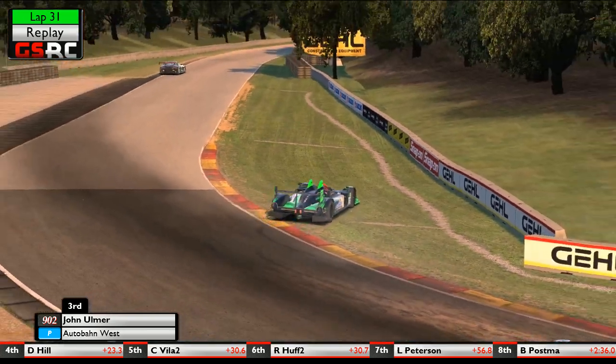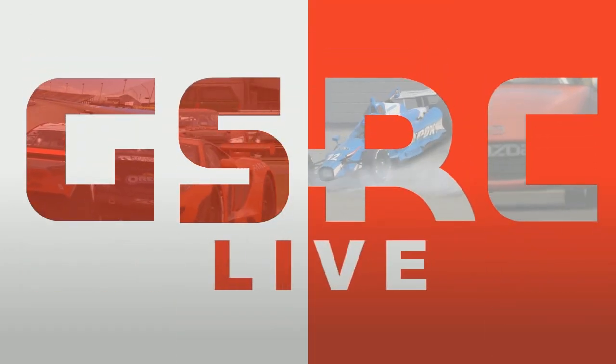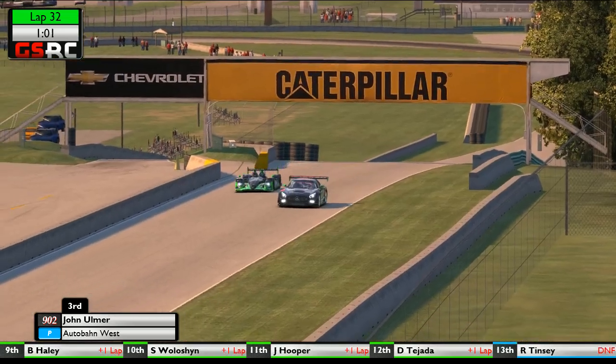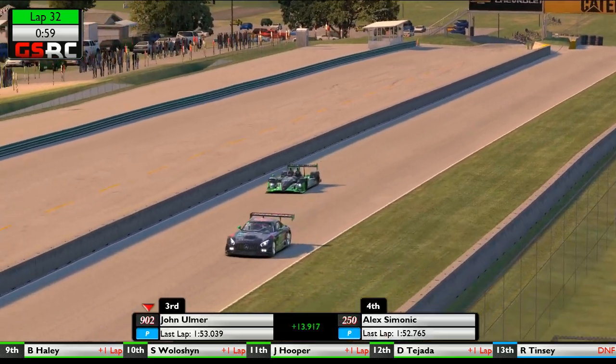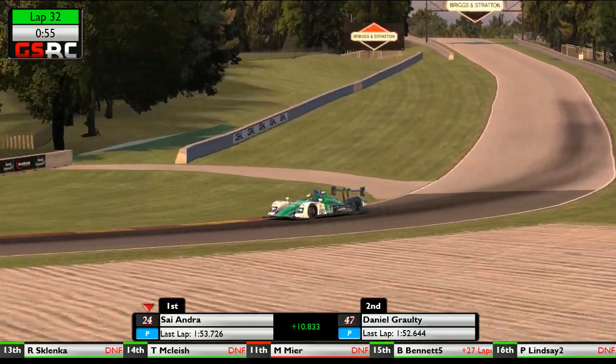I could have sworn that I heard John Ulmer's car start to sputter right before that happened. But he's still going, and he's missing pit road, so maybe I was just hearing things, which is always a possibility. Well, either way, that's not going to help his fuel mileage to have to restart the car up again. Gralty takes over 2nd.